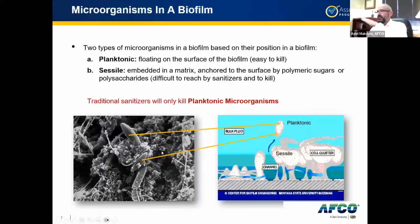When you put a biofilm under the microscope, what you see is the planktonic microorganisms that are on the surface. These can be easily killed because some of them float in a solution. Let's say we have a biofilm in a pipe, and the pipe has water in it, or a water tank. These planktonic microorganisms are any of those bacteria on the surface of the biofilm, and they can float in the solution, go to another place and contaminate it. That's why it's easier to kill those.